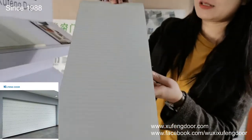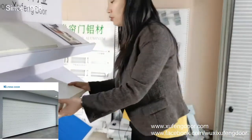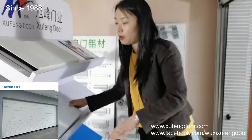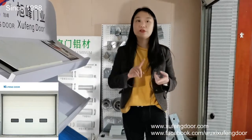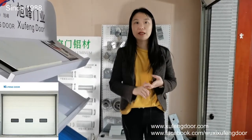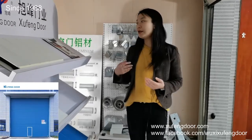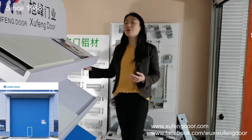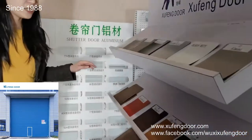Yes, and it's quite popular recently with a lot of customers all over the world. They request this type of microwave line. And this is part of the design, the panel style, and embossing. Of course, you would request different colors as well. Let's turn to the other side, and we might see a few examples of the colors.